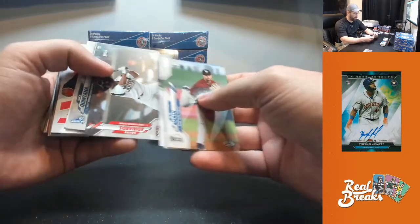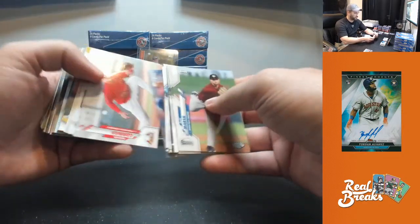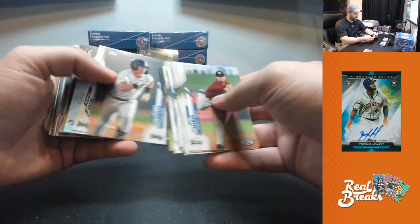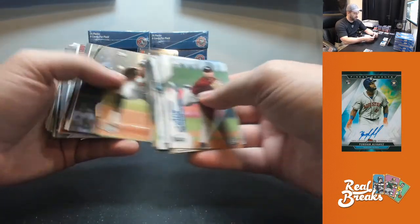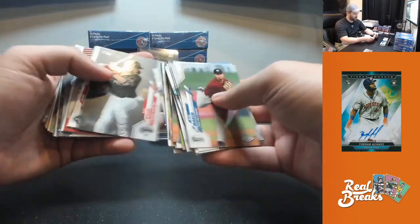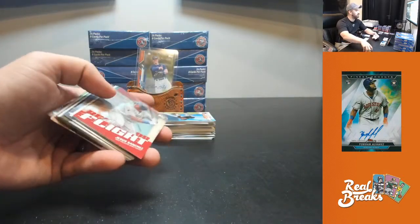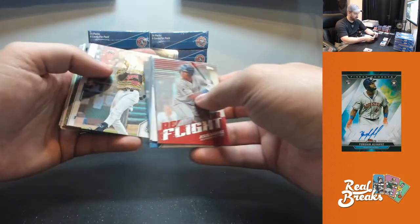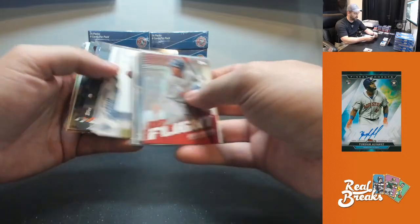There's Bobby Witt Jr. I'm talking too much. Let's rip. That's one of the reasons why I was a little gun-shy to do it right out of the gates. But you know what? You guys are the boss, so if you require me to do a jumbo case random, then I will. Probably, like I said, around $65 a spot. All cards ship.